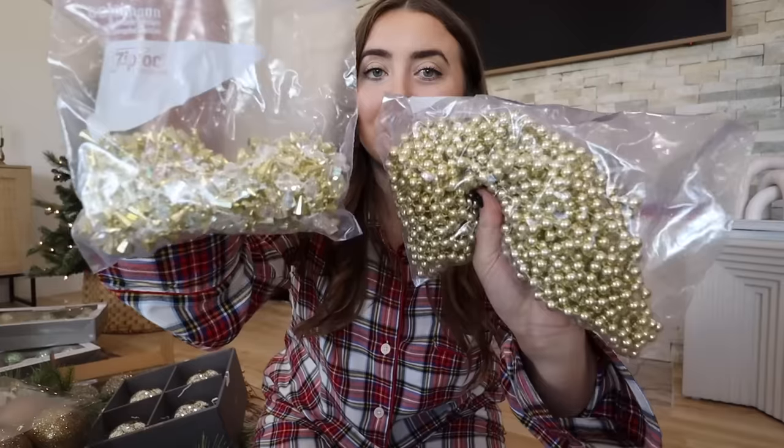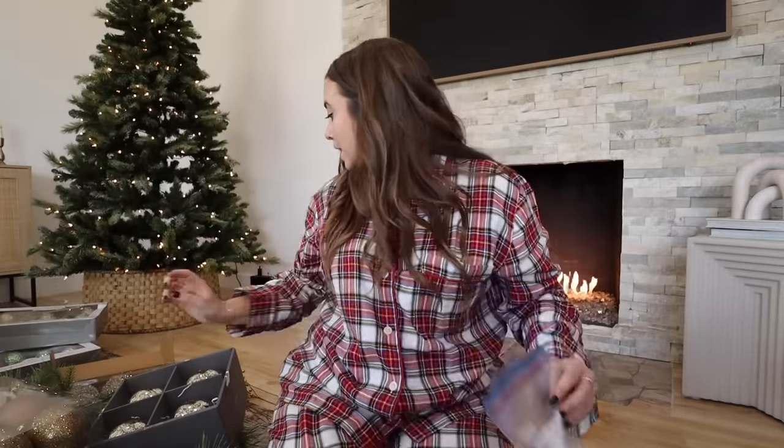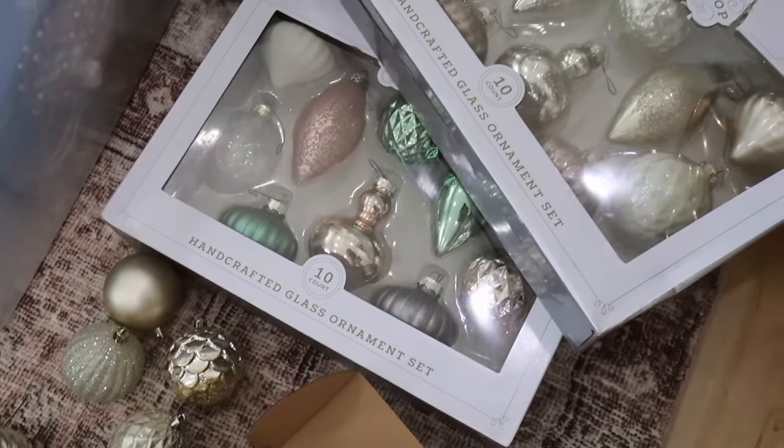I have all my garlands in separate bags so that they are hopefully a little bit less tangled. But in the past, I always use these bead strands as my garlands going around the tree, as well as these little gold, what are these called? Little pick things that you put into the branches to bring an even fuller effect. And then I'll show you the ornaments that I'm going to be reusing from this year.